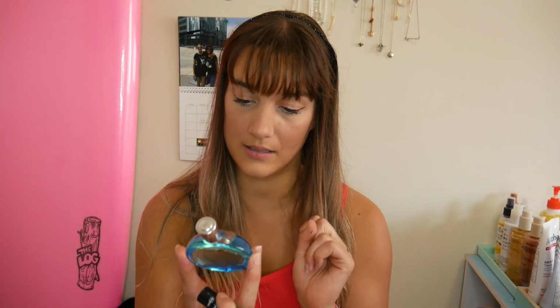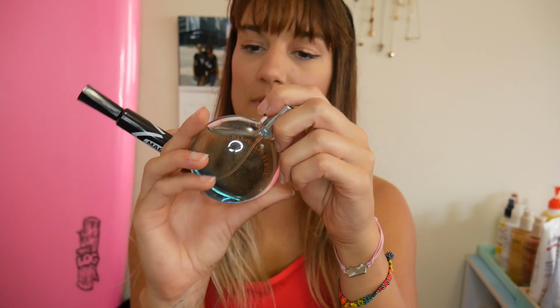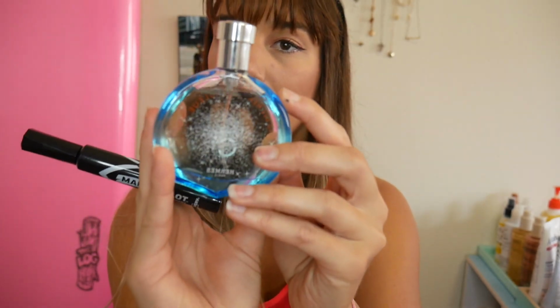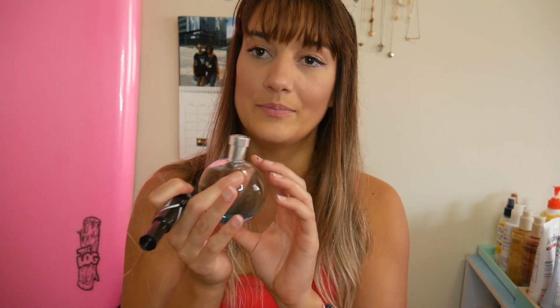This is the De Merveilleux Blue. If you guys recognize this, let me know. This is a very unisex scent. I'm starting right there. It kind of smells like aftershave to me. It's one of my favorite boy smells, to be honest.